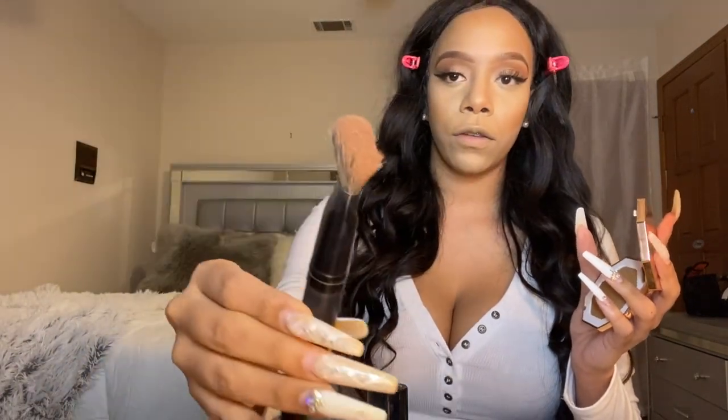Okay. That's pretty much it for the cream products. And so now is contouring and bronzing. So, I go in with the Fenty Beauty Sun Stalk'r bronzer in Caramel Cutie. I'm a caramel cutie, and I take it on this angled contour brush. And just go in.